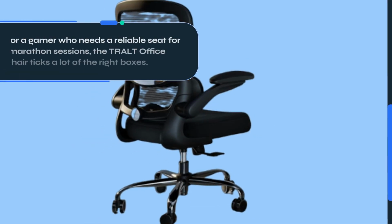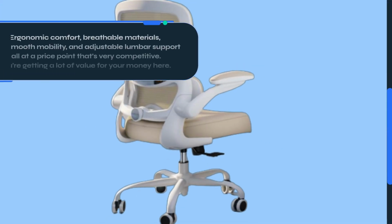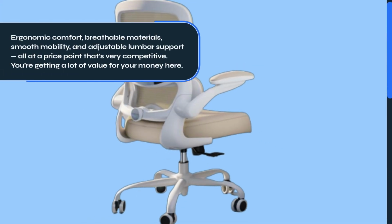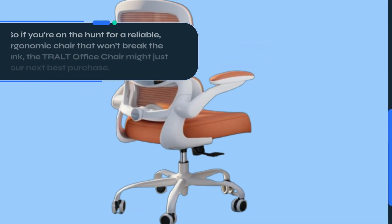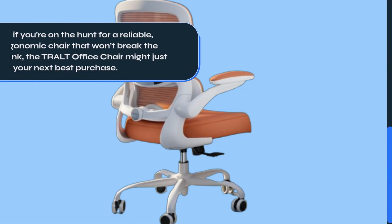Whether you're a remote worker looking to upgrade your home office, a student attending long virtual lectures, or a gamer who needs a reliable seat for marathon sessions, the TRALT office chair ticks a lot of the right boxes. Ergonomic comfort, breathable materials, smooth mobility, and adjustable lumbar support. All at a price point that's very competitive. You're getting a lot of value for your money here. So if you're on the hunt for a reliable, ergonomic chair that won't break the bank, the TRALT office chair might just be your next best purchase.